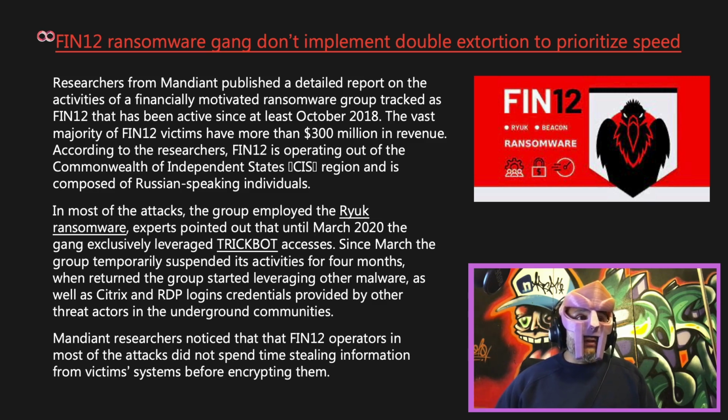Since late 2019, FIN12 began to use publicly available post-exploitation tools, such as Empire. Since early 2020, the gang mostly used the Cobalt Strike beacon and only in limited cases deployed other backdoors. Starting in 2021, the FIN12 group expanded its operations and focused on organizations outside North America, targeting companies in several countries worldwide, including Australia, Colombia, France, Indonesia, Ireland, the Philippines, South Korea, Spain, the United Arab Emirates, and the United Kingdom.